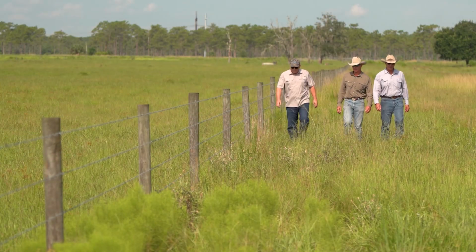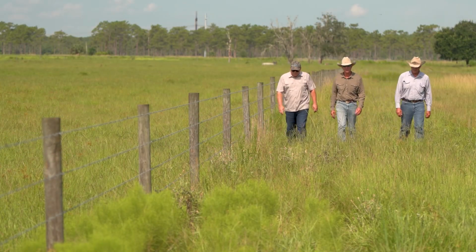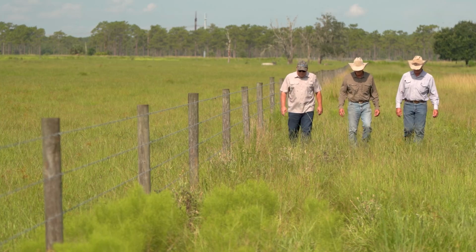We've probably built over 50 miles of fence in the last 15 years or so, and that would almost be impossible for us to have done without the help of NRCS and their EQIP program and their cost sharing systems that they have.